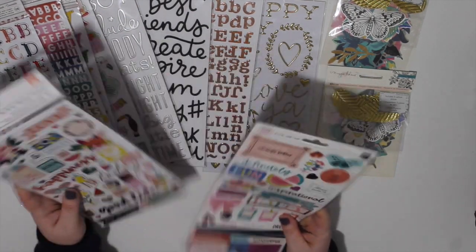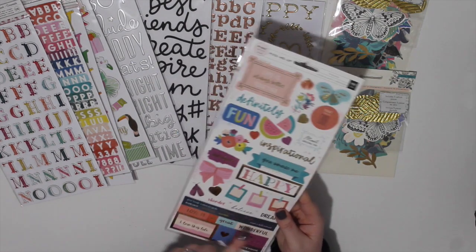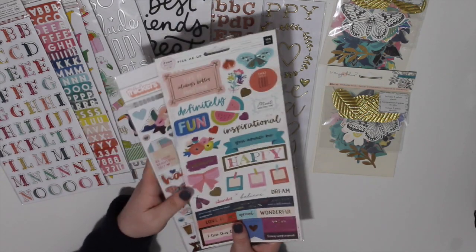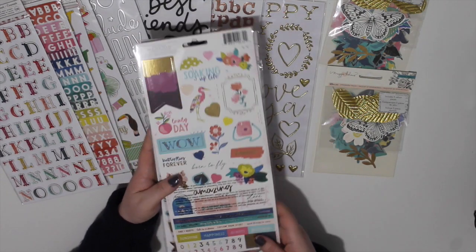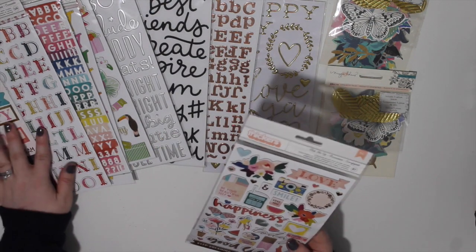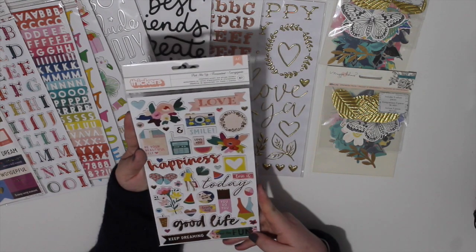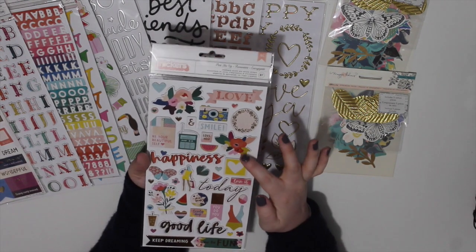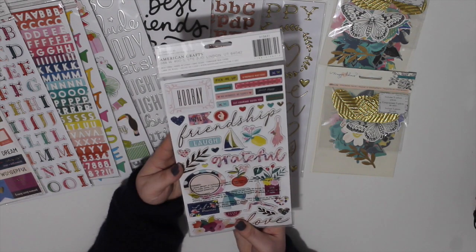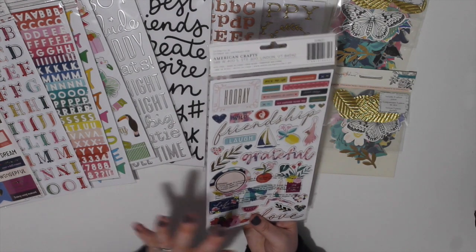And then I got the 12 by 12 cardstock stickers, which have tiny word stickers, some beautiful florals, as is always with Paige Evans, and then those ones on the back. And then my favourite probably of all of them is the chipboard stickers from this collection. I just love the florals and the words, like the friendship and love on these ones, and the fact that there's chipboard tiny word stickers is just great to me.